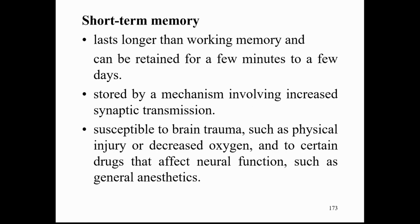Next, we have our short-term memory. It lasts longer than working memory and can be retained for a few minutes to a few days. It is stored by a mechanism involving increased synaptic transmission, susceptible to brain trauma such as physical injury and decreased oxygen, and to certain drugs that affect neural function such as general anesthetics. Okay, so short-term memory is longer than working memory. However, it is not permanent. Most of the things you are hearing right now will go to your short-term memory, and I'm pretty confident it will not go to your long-term memory until you commit to read it again or listen to it again, in which it becomes long-term memory kapag na-store na siya.